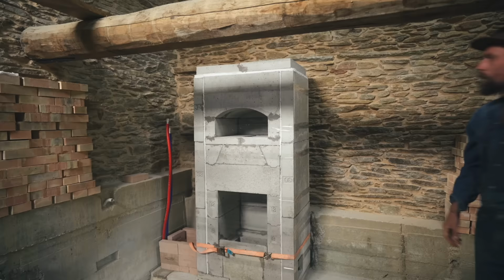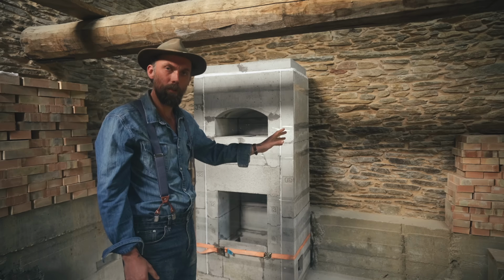Bricks to build up the stairs framework. It's not going to be visible because the front facing is going to be natural stone, like the walls.